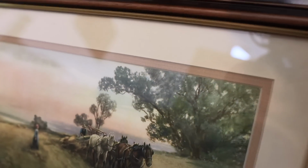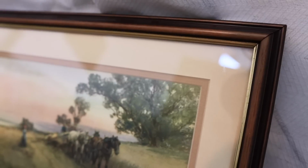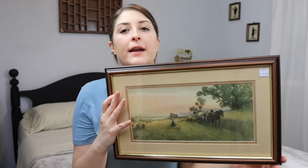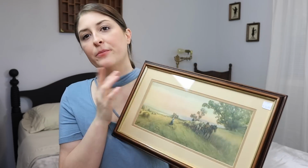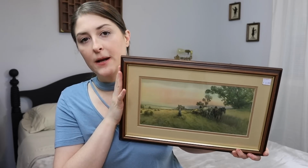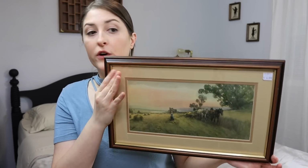It was $4.99 and it's in really good condition. A lot of the times the frames that I find have like a lot of damage on them. And this one was in really good shape. So I thought $4.99 was worth it. And I think this would be a nice piece to put in the bathroom here. Once again, probably in the spring and summertime, since we are moving into fall.